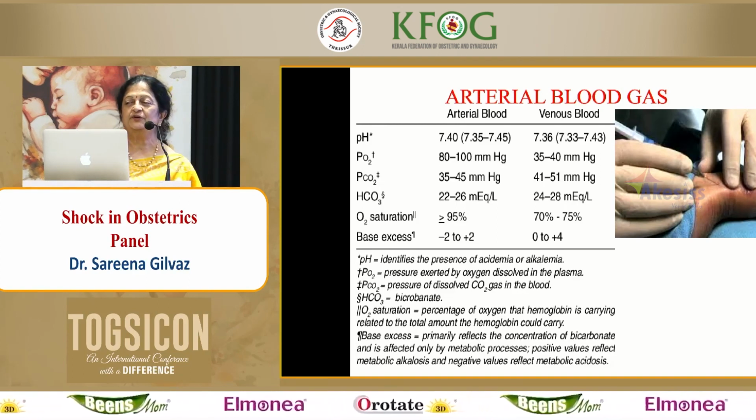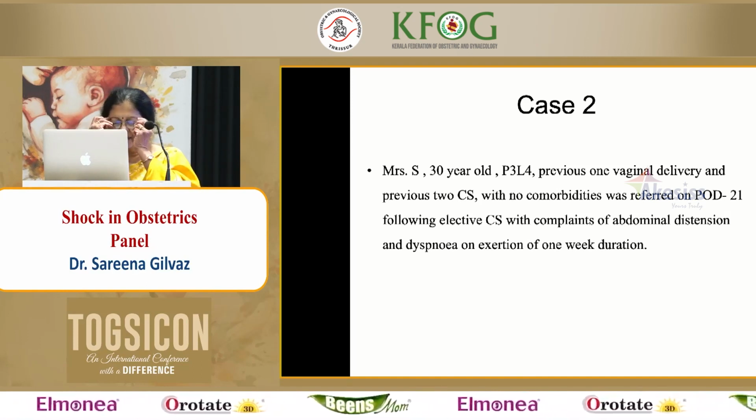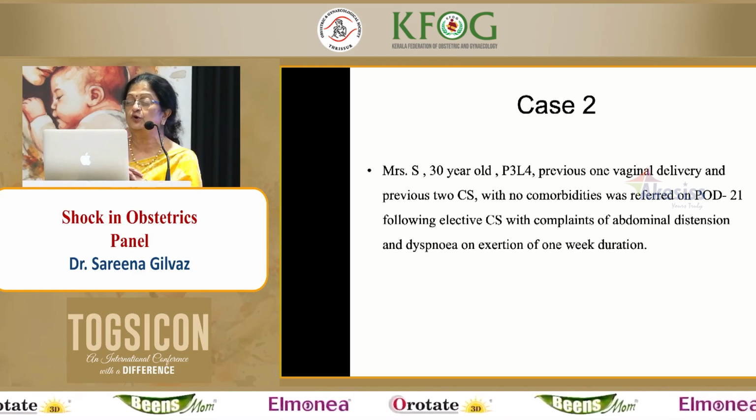So this is one thing you have to do, an arterial blood gas, in all these critically ill patients. Now we'll come to the second case. She's Mrs. S, 30 years old. She's a para 3 live 4. She's had 1 previous vaginal delivery and 2 previous cesareans, no comorbidities.